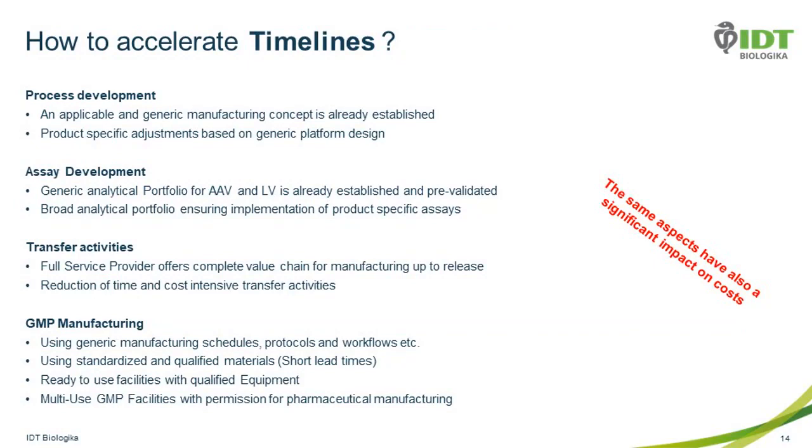When we take a closer look at how we can accelerate the timelines, we clearly see that most of the time can be saved during process and analytical development. With the platform approach, we deliver a complete solution for manufacturing, meaning that we use established manufacturing strategies with established technologies and a predefined analytical panel. In conclusion, we can set up each project based on the established platform, and only product-specific adaptations have to be done and analytics have to be implemented.